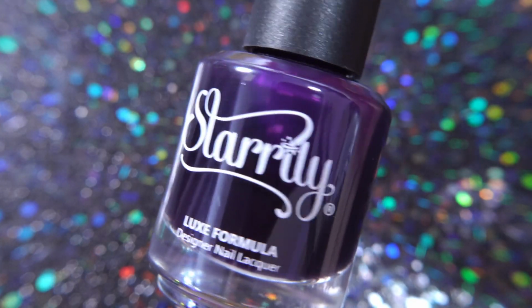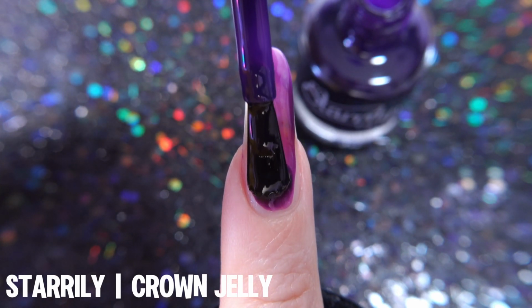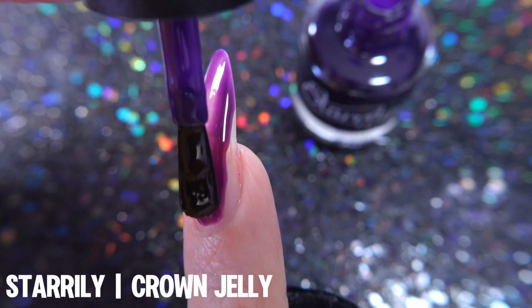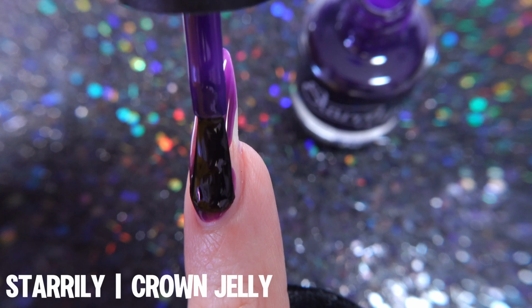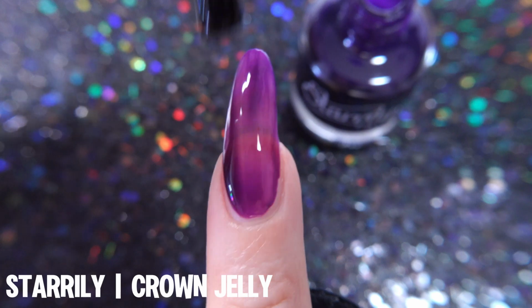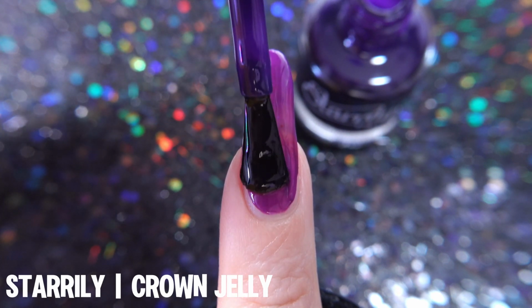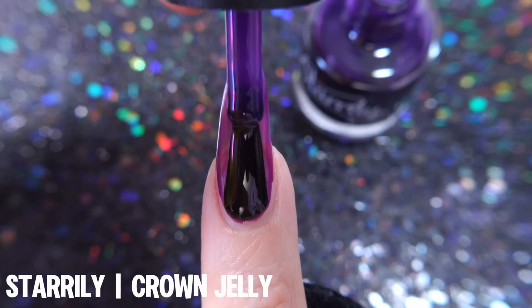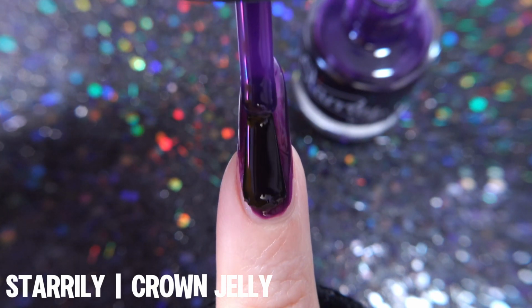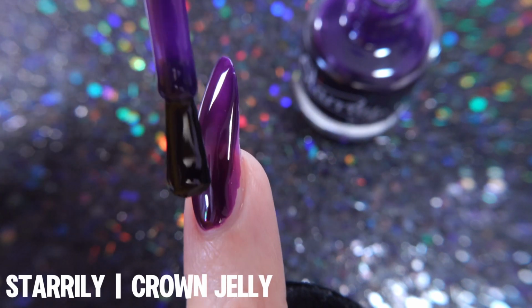Crown Jelly by Starrily. I bought this one because I have officially begun my search for the perfect purple jelly so that I can wear it this Halloween season, but I have to say this is not it. The formula is not what I would call self-leveling. For example, if there's like a small accumulation of polish on your nail left over from a brush stroke, it kind of just stays put, which pretty much obligates you to apply a second coat that just leads to the polish becoming way too dark.